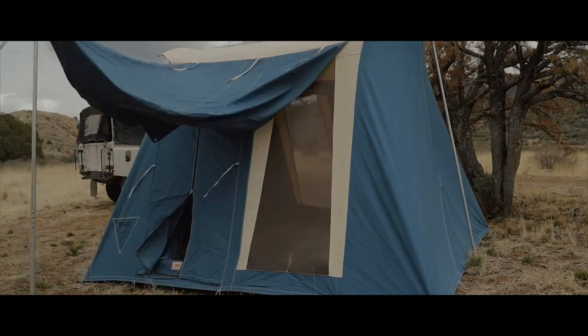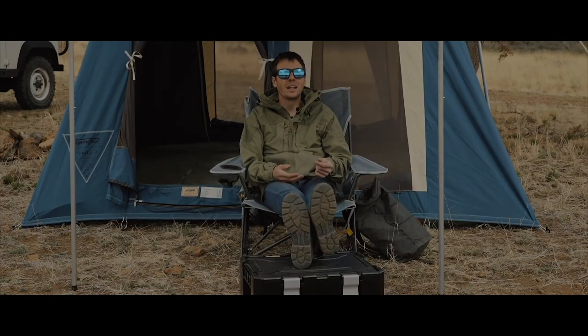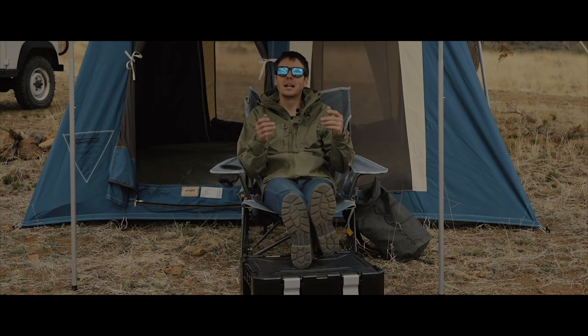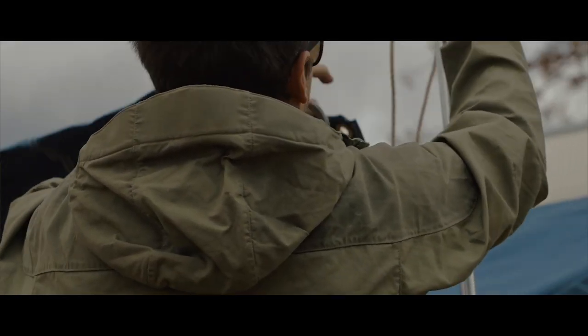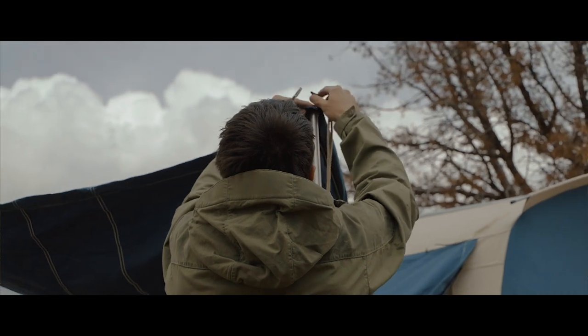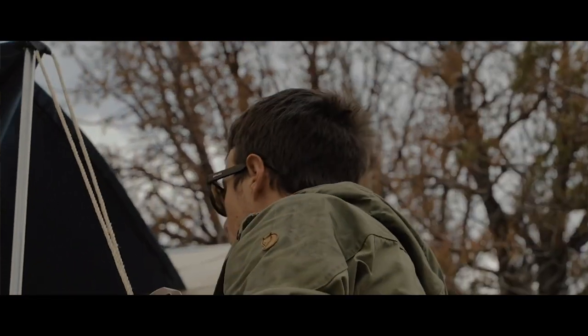It's got a heavy duty coated nylon floor that's super robust. And it's got a duck canvas material for the body of the tent, which is actually pretty weatherproof and does a great job of blocking wind. Setup on this tent is fairly easy. I'm able to set it up myself in about 20 minutes or less. But with a second person to help you set it up, it would be even quicker.